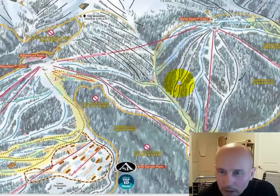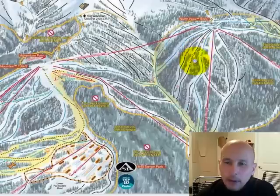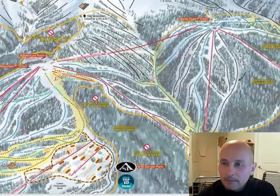But these two runs right here, man, this is some steep. These are some pretty steep runs right here. But they get real bumpy, and they get skied out on a powder day real quick and easy. There's a lot of tree runs through here. This whole North Peak part of the mountain is excellent. There's a lot of good skiing that happens there.